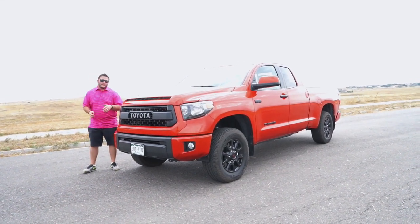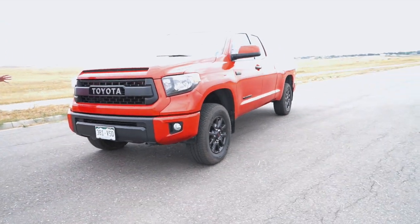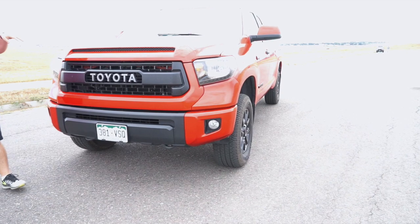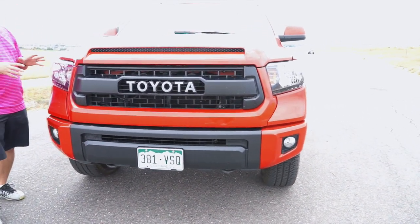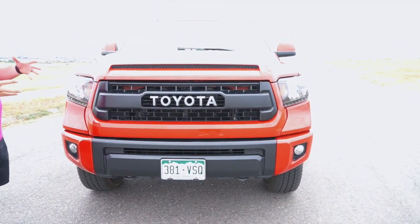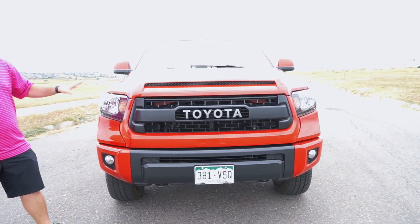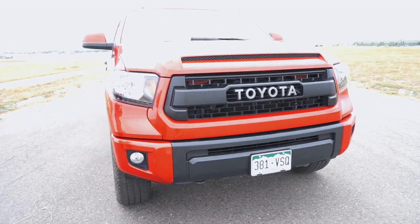So let's come around to the front. Going to go over some of the features. One of my favorite pieces of the TRD is the styling. I love this burnt orange color. The TRD comes in the orange or the white. I love that aspect of it. I love that this sets it apart. I love how the typical Tundra look is still here, but you have that little extra oomph in regards to the TRD. I love the lighting, love what they've done. It's a very aggressive styling.